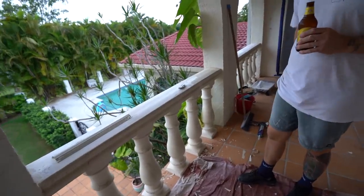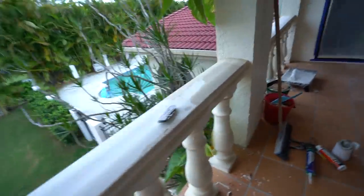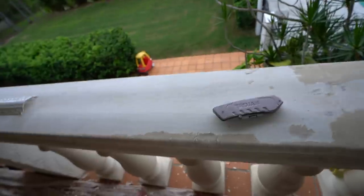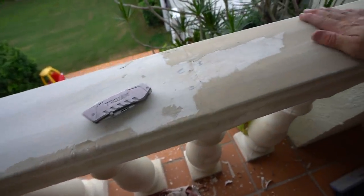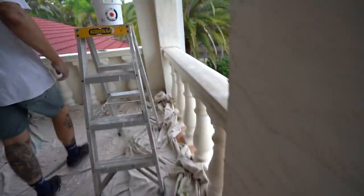It's gotta get done, honey. I don't like it either, but it has to get done. And then once that's done, I have to scrape all the old paint off. It's only on the top of the handrails though. Every single handrail. That one's pretty much done. This one you shouldn't have to touch. Yeah, I'm not going to. Don't touch that one.